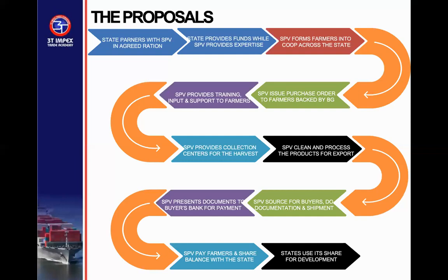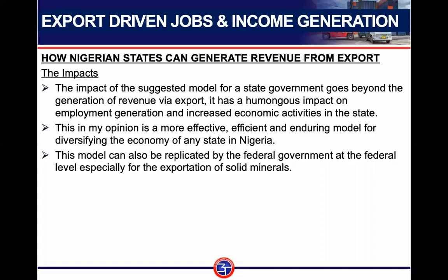Remember, the state government is one creating the environment, giving the guarantee, and helping with all that is needed to get the job done. The state can use its share for its own development. The impact of the suggested model for the state government goes beyond employment generation, goes beyond the generation of revenue via export. It has humongous impact on employment generation and increased economic activity in the state. This, in my opinion, is a more effective and efficient and enduring model for diversifying the economy of any state in Nigeria. This model can also be replicated by federal government at the federal level, especially for the exportation of solid minerals.